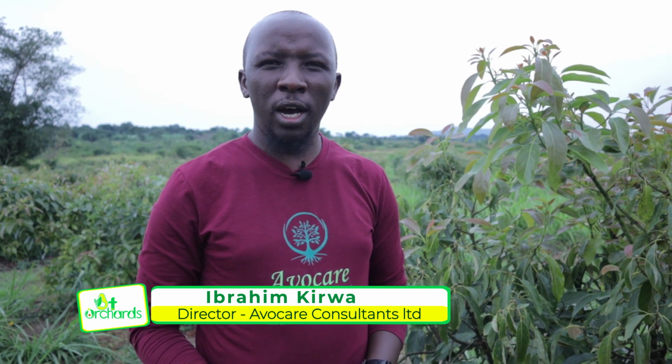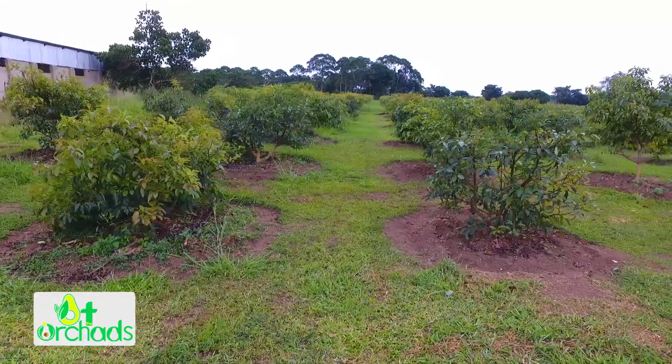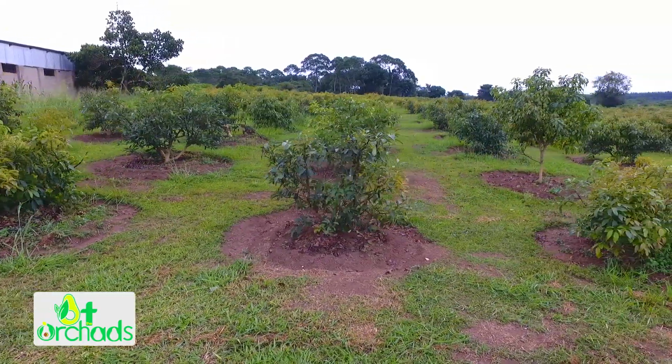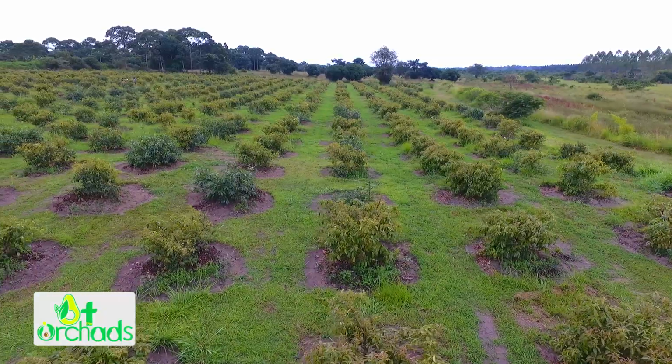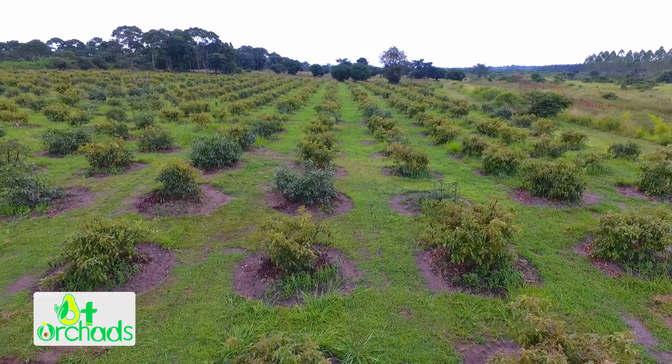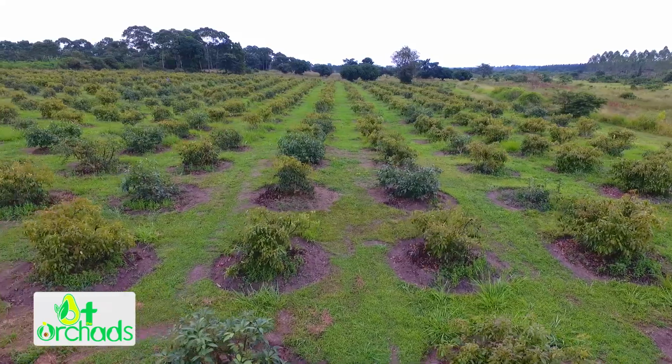My name's Ibrahim Kirwa. Today we are in Luero, Kakoge region. We have come to visit the farm which we pruned. These trees were pruned one month ago, and we have decided to do our inspection to see the growth, or whether there's any change since we pruned these trees.